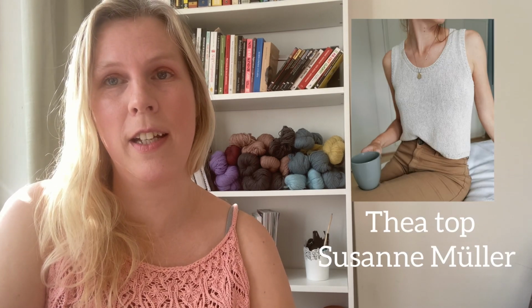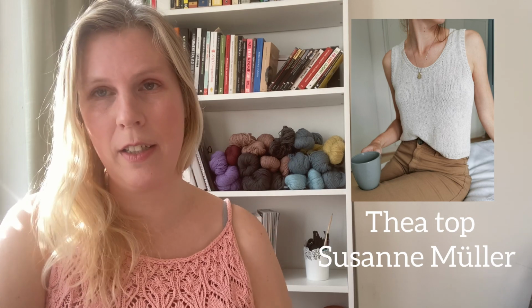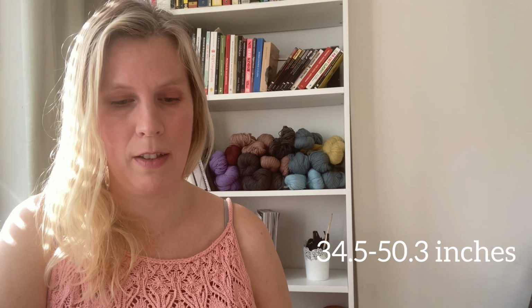But the other tank top is the Thea top, and it is designed by Susanne Müller or Paula Strict. This is just a simple tank top, but it just looks so perfect, I think. It's knit from the top down, and it comes in sizes S to XXL, so this is also quite a small range of sizes. This is 88 to 128 centimeter bust, it's supposed to fit. This is knit in a worsted weight yarn, also plant fiber yarn. And I was thinking to use Sandnes Lene. I don't have enough as of yet, but that could be easily fixed. It's knit on 4mm needles.